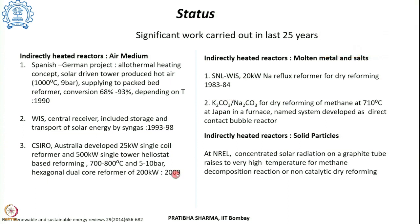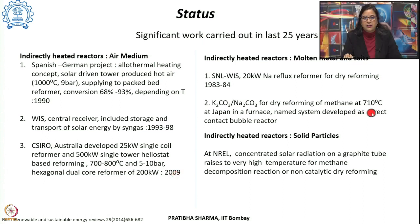Potassium carbonate and sodium carbonate were used for dry reforming of methane at 710 degree centigrade in an IR furnace in Japan, and they named that system a direct contact bubble reactor. Among the other indirectly heated reactors were those wherein solid particles were used. So, at NREL, concentrated solar radiation on a graphite tube raised the temperature to very high levels. The operational temperature was about 1700 K here, for methane decomposition, and they could also carry out non-catalytic dry reforming under those conditions.